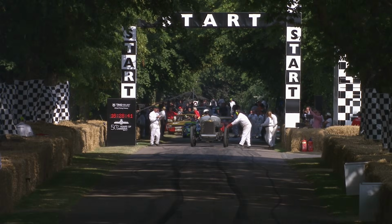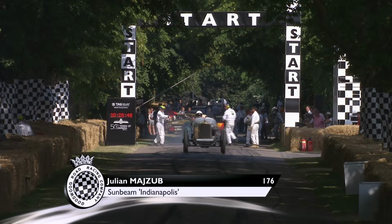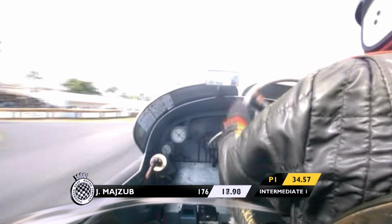This is even earlier, from 1914. The Sunbeam Indianapolis. Julian Majzoub is the man who's trying to manhandle this beast up the track here. And brilliantly, we can ride on board now and see what Julian has to go through as he accelerates into the first corner. Look at that steering wheel, Tony. You know, they don't make them like that anymore, unless you're driving a truck.